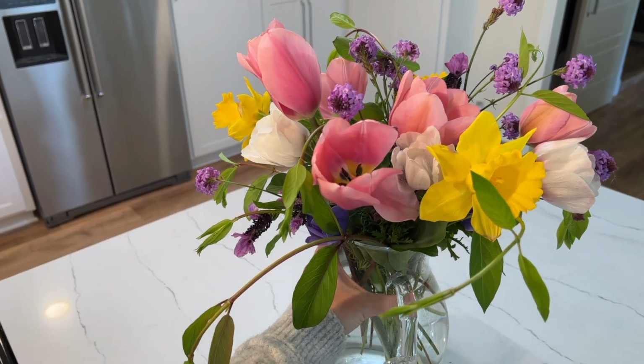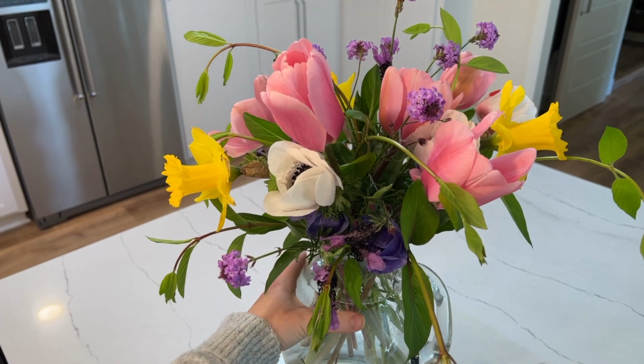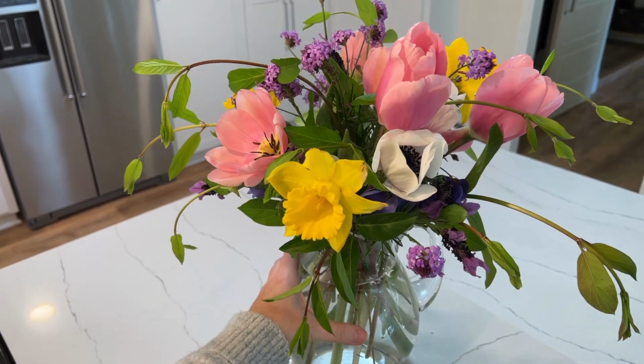I love it. This just feeds my soul. It makes me so happy. Okay, let me show you a closer look. Look at how gorgeous it is. I am so happy with this.